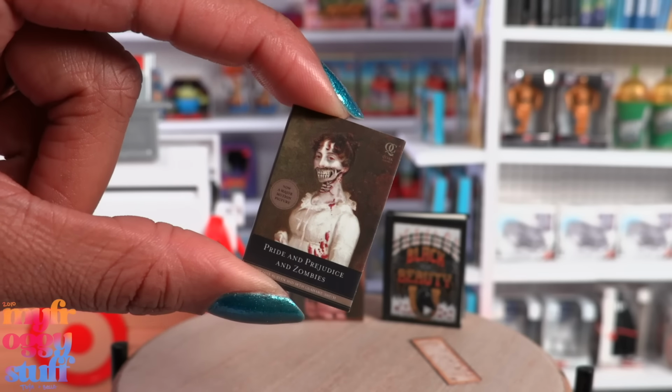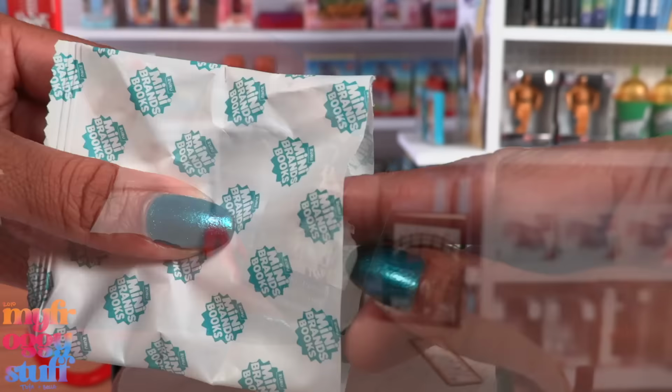Pride and Prejudice and Zombies again. And the last one is Matilda. We got 3 doubles and 1 new book. Opening capsule number 8, and we still haven't found a Vampire Diaries book. And there's like 3 of them.